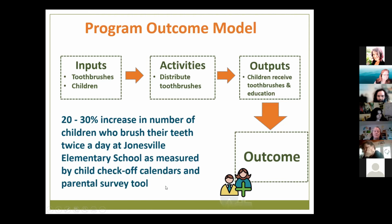So now we've got the program design, the measurement tools, and we've done the measurement. What's next? Put it all together. We've just put it all together and we've gotten our results. Now we're going to go back and say, well, we got to 20 to 30%, but didn't we tell the funder that we would hit 40%? And we didn't get there.